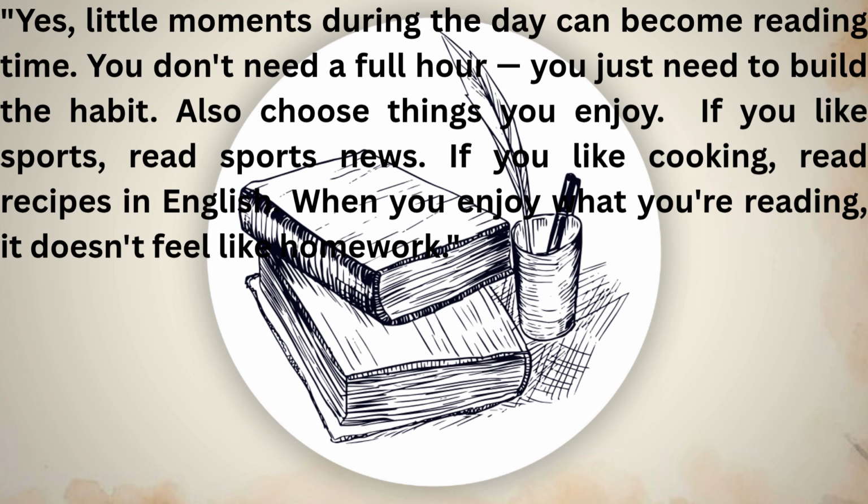Also, choose things you enjoy. If you like sports, read sports news. If you like cooking, read recipes in English. When you enjoy what you're reading, it doesn't feel like homework.